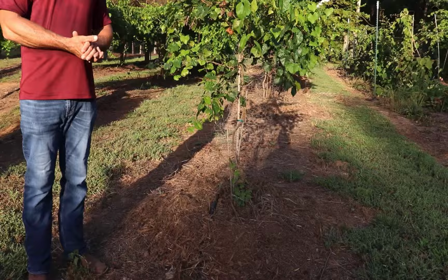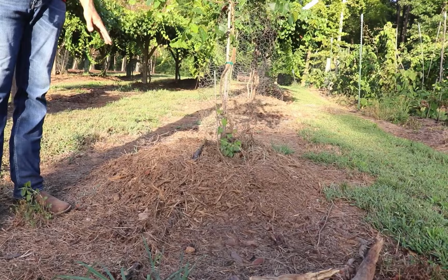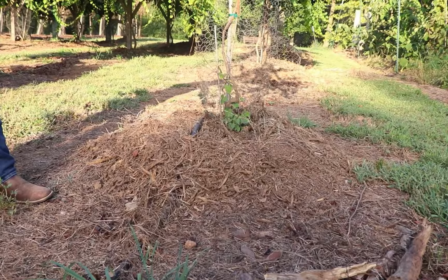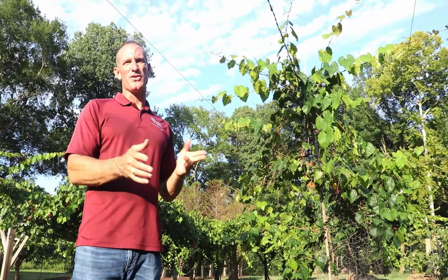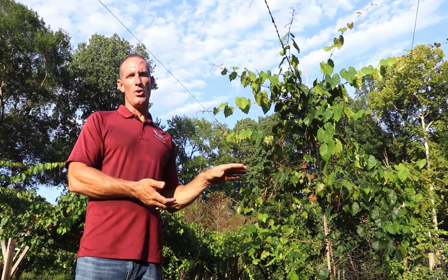Come in there with a couple of loads, with something like a wheelbarrow, dump it, form a nice planting bed. You can see that here where the soil has been raised to encourage drainage. So we want full sun, we want well-drained soils. What kind of soils do muscadines grow in? They'll grow in a pretty wide range of soil types, so long as the pH is below 7. So we're talking about acidic soils.